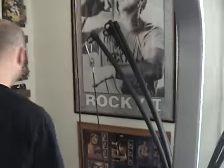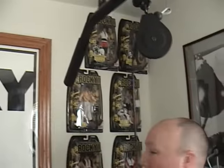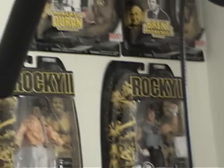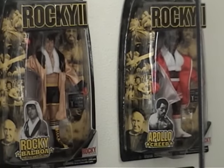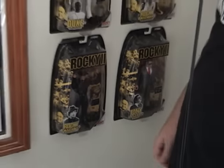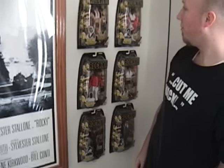I also have some Rocky 2 figures here. Got a couple on the way still. Jack's Pacific again, 2006, they made these figures. You got Roberto Duran, the sparring partner, Brent, the announcer, Mick, Rocky Training, Rocky versus Apollo, Duke, nice to see Tony Duke in there. Got Tony Gazzo down here, Rocky Battle Damage, and not necessarily collecting Rocky, but he's got his tiger jacket. Unfortunately, it's behind the package, and I like to keep him in the package, so.